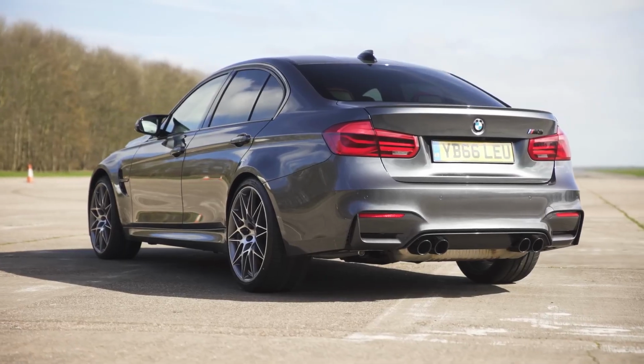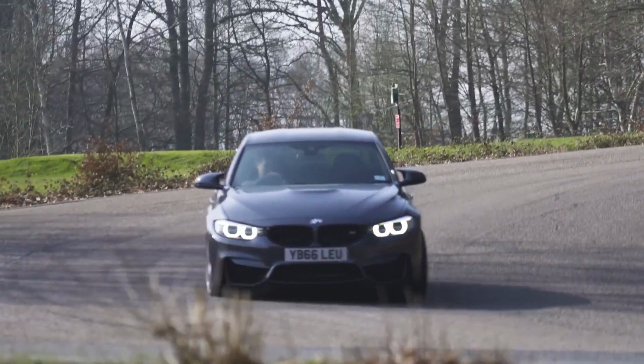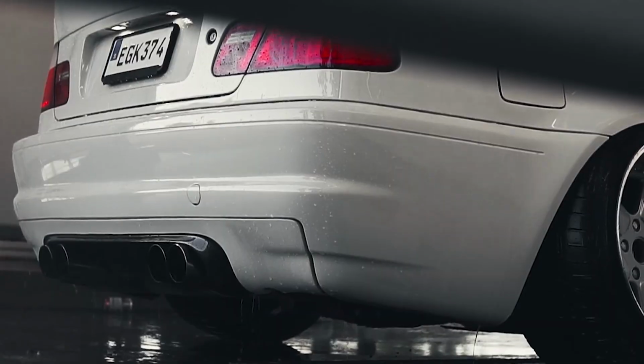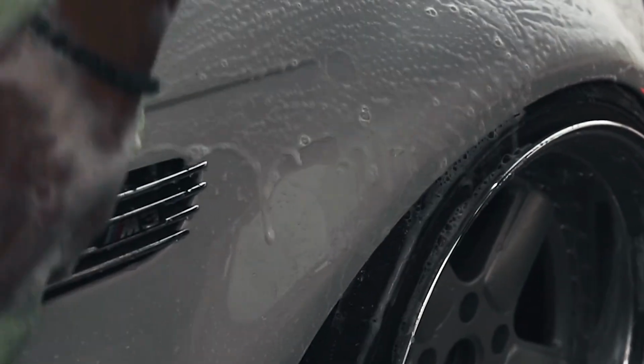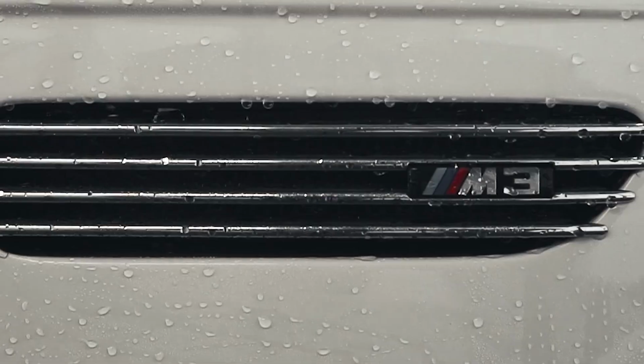First rule, buy the best example you can afford. It's always better to stretch your budget for a really clean car than to buy a cheaper project and try to fix it up. The market pays huge premiums for originality and condition, and it's almost impossible to restore a car for less than the difference between a rough car and a clean one.